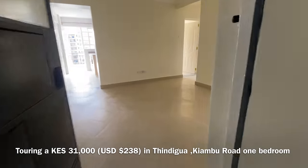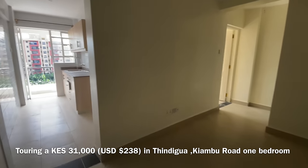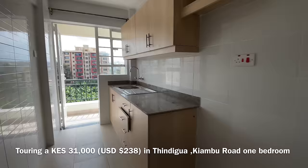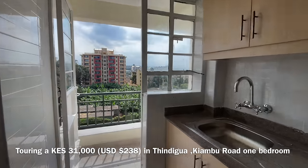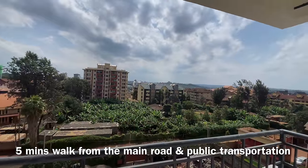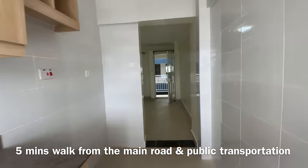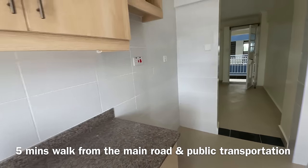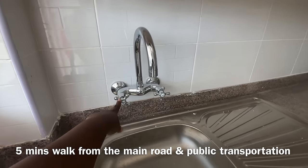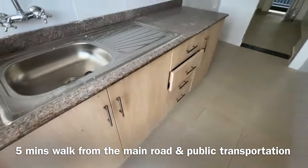Sunday. Then the sitting room. In the jikoni. In the view. In the nangalia side, yeah, by a bar. That's borehole water and Nairobi City Council water.